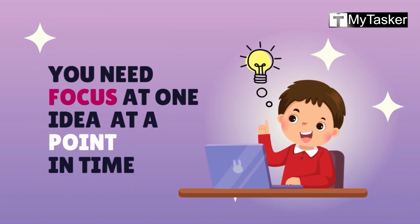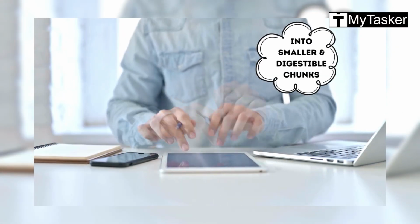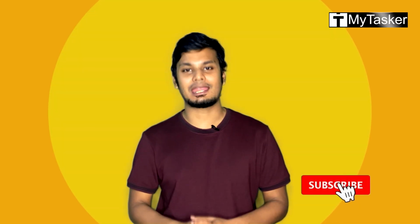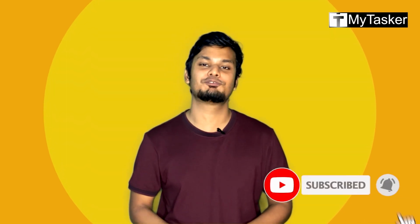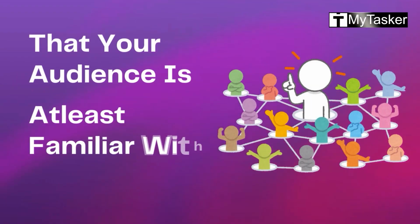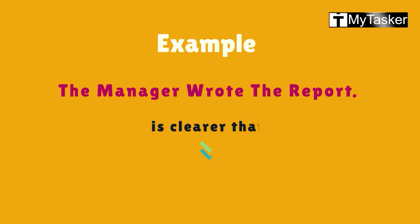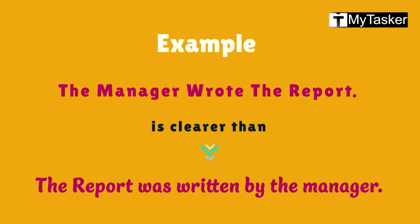You need to focus on one idea at a point in time because your audience doesn't need to be overloaded with more information all at once. Always try to break complex topics into smaller and digestible chunks. Try to use active voice as it is clear and direct for the audience to understand. Try to avoid jargon, fancy language, and slangs. And even if you end up using them, make sure that your audience is at least familiar with them. For example, the manager wrote the report is clearer than the report was written by the manager.